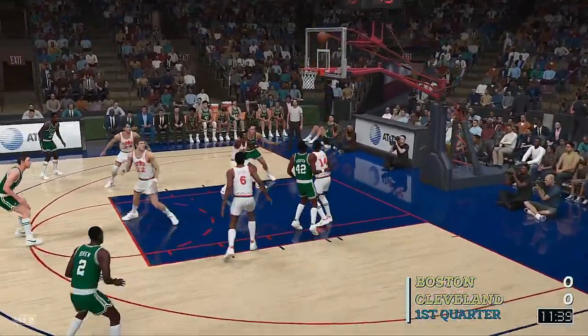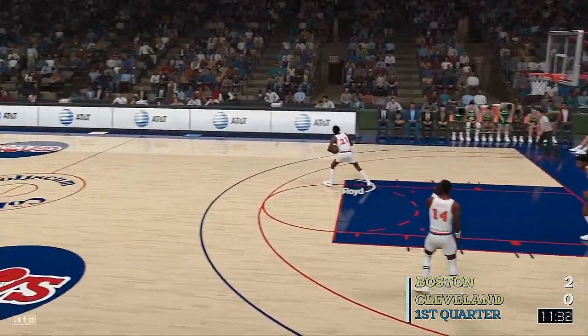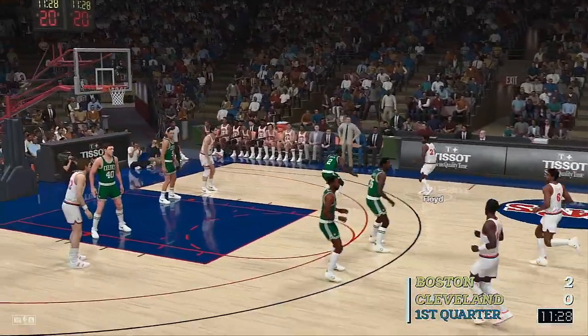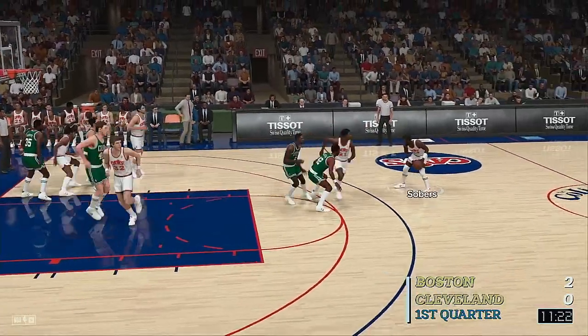Here's Woodson. Good job on the low post. Boy, there's something about knocking down that first bucket of the game that just adds to your adrenaline rush. Seeing the ball go through the net, it's just so nice. Here's Foy. Pass to Sober.